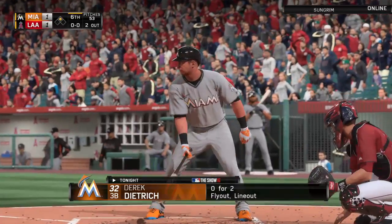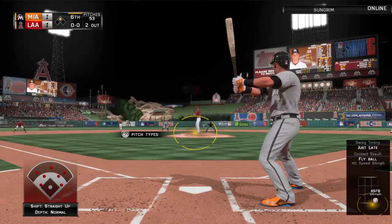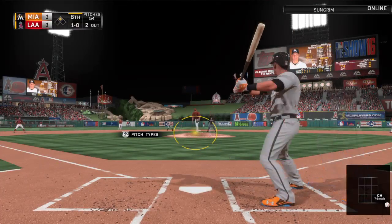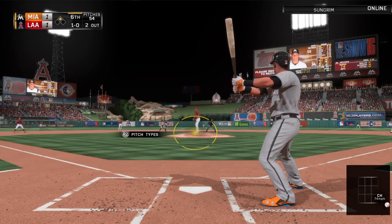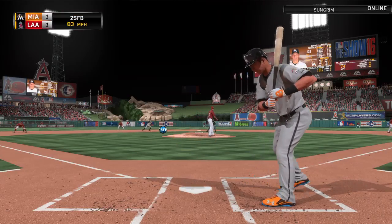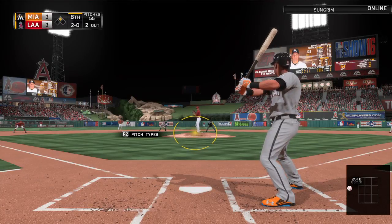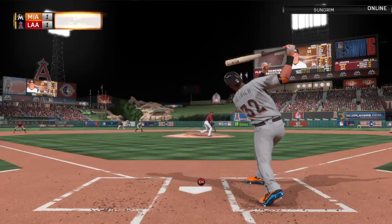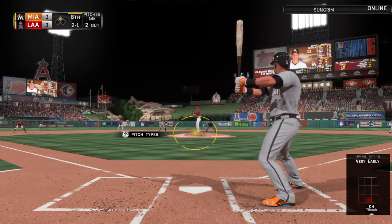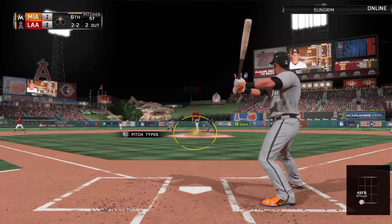Derek Dietrich will take another shot here. He's flied out and lined out in 2 trips. Well, 0 for 2, but he's taken some decent hacks. Could see a better result in this at-bat. He'll start him here with a changeup, but it's taken for ball 1. And he won't bite at that one either. It's 2-0. 2 out here and a runner at second. Much too quick on the trigger there. It's 2-1. In there, and it's even now, 2-2.